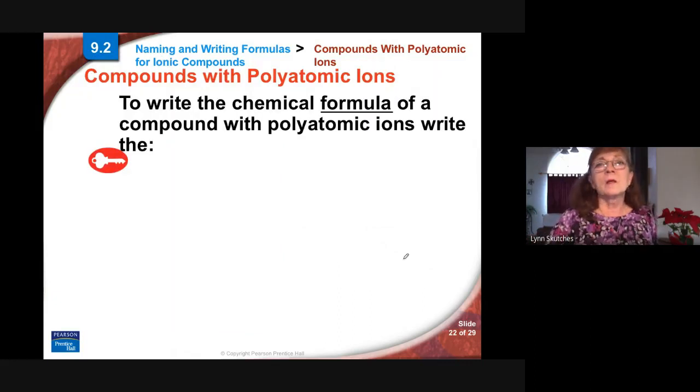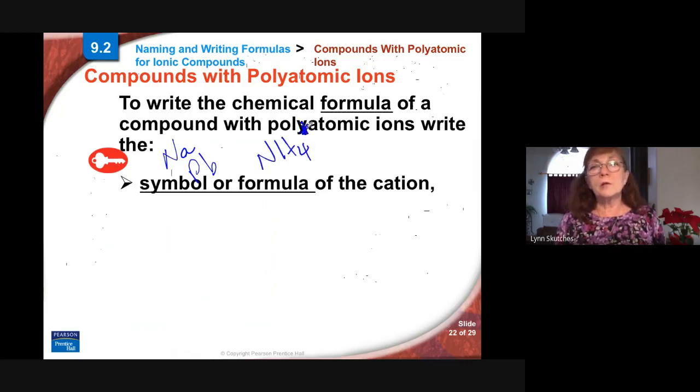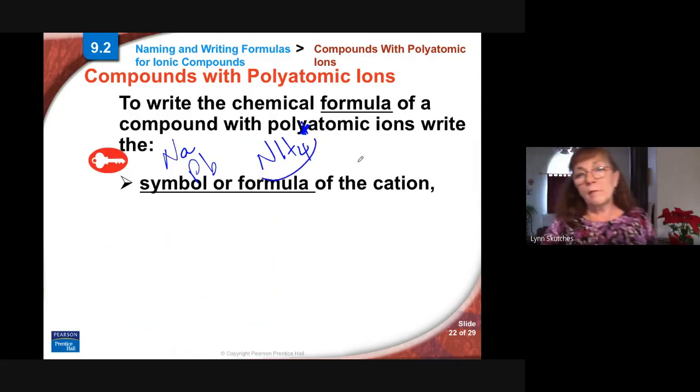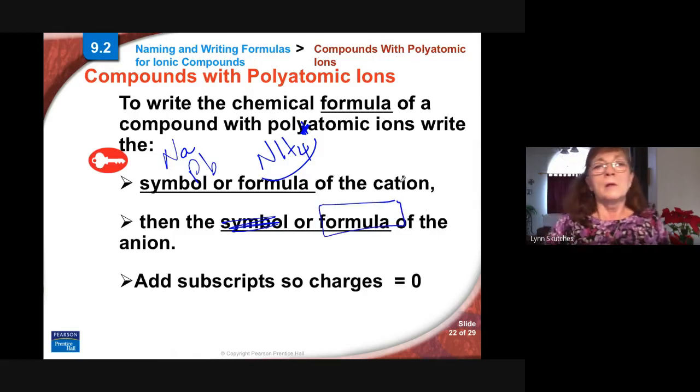Okay. All right, so writing formulas of compounds of polyatomic ions, you can probably fill this in on your own. You write the symbol or the formula for the cation. So almost all of them, it's going to be a symbol. Okay, the element symbol. The one cation that has a positive charge is ammonium. So that's technically a formula because there's more than one kind of atom. Then you write the symbol or formula of the anion, and since we're doing polys right now, it's formula.